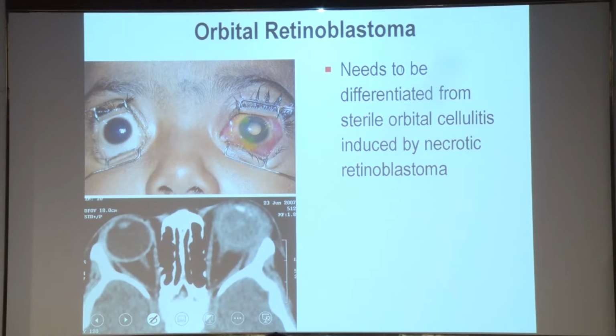You must differentiate, whenever you get a child with proptosis, sterile orbital inflammation. It will have conjunctival congestion and lid edema accompanying leukocoria, as you see there. And when you do scan, you don't see a mass, but diffuse inflammation periocular, and that may even extend to the orbit. Sometimes it may hide a subtle orbital extension.